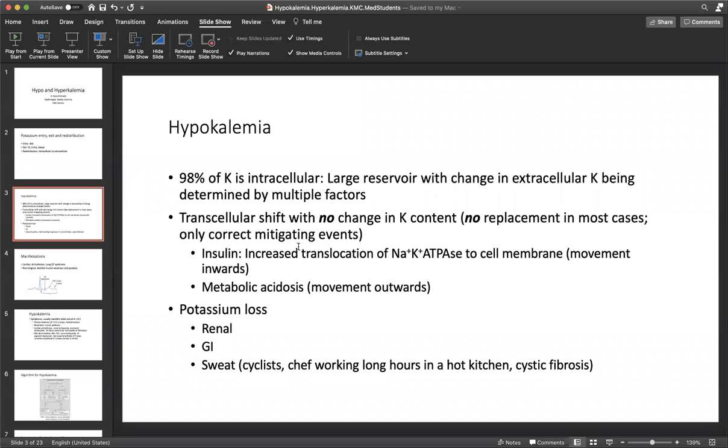As we described, 98% of the potassium is intracellular. It's a large reservoir, with the change in extracellular potassium being determined by multiple factors, right? Sometimes you can have a transcellular shift with no change in potassium content. So the overall potassium content can be the same, but you will have redistribution from the intracellular to the extracellular compartment. In these situations, we don't want replacement. If there is loss of potassium, we don't want replacement in most cases. I'll explain one or two situations where you do need to replace, but we have to correct the mitigating events.